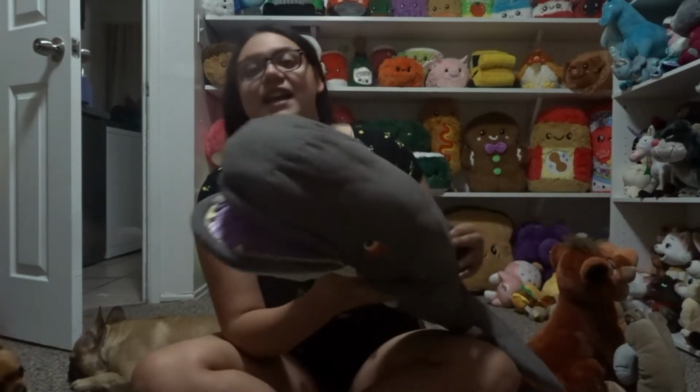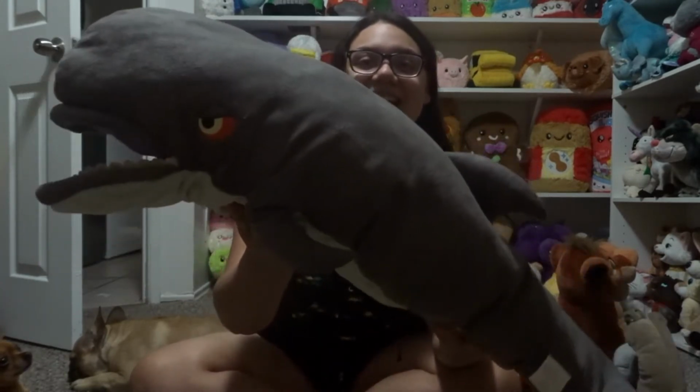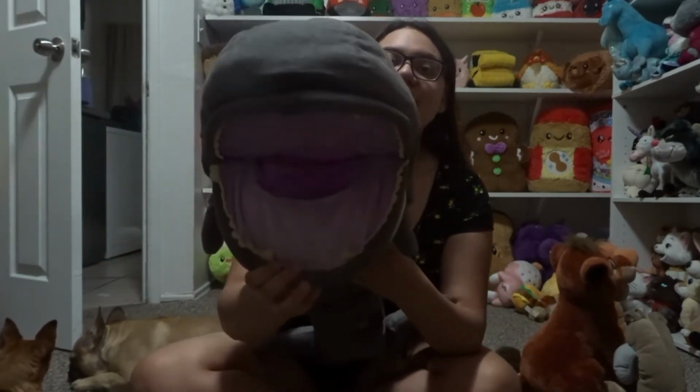Okay. Anyways, the next rarest Disney plush that I have here is Monstro. This is Monstro the whale from Pinocchio, and he is so amazing. I'm so glad that I finally have him in my collection. Look at the mouth, it looks amazing, and the teeth. The details on this plush is just so amazing.